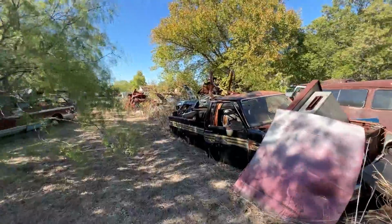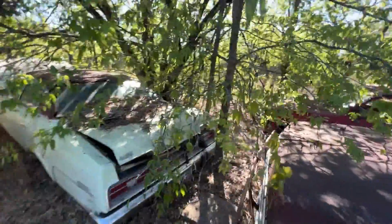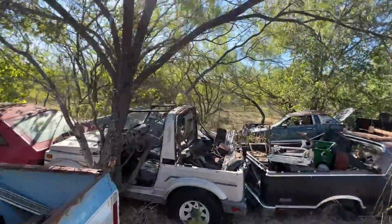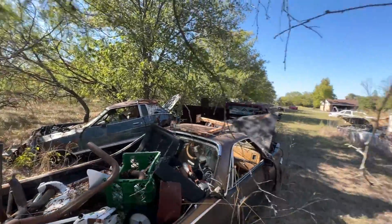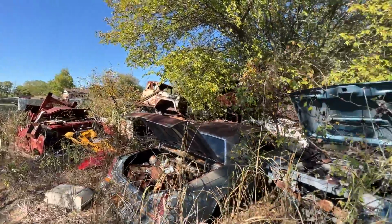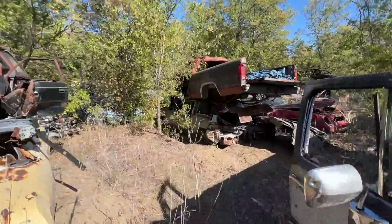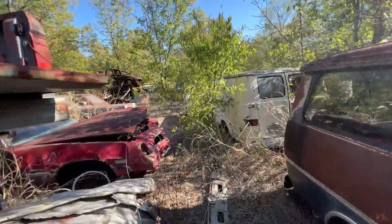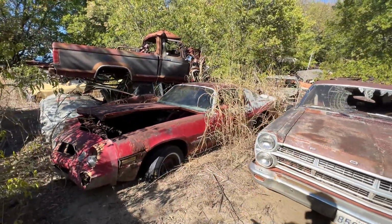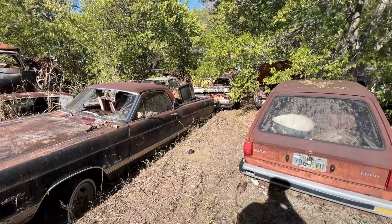Bunch of wrecked cars. Why would he go around buying wrecked cars? I guess he was a wrecking yard of some sort. Chevette. I smashed Mustang. Let's see here. Back up to the front. Let's go back in here. It's a Camaro. Still got the engine. Not too bad.